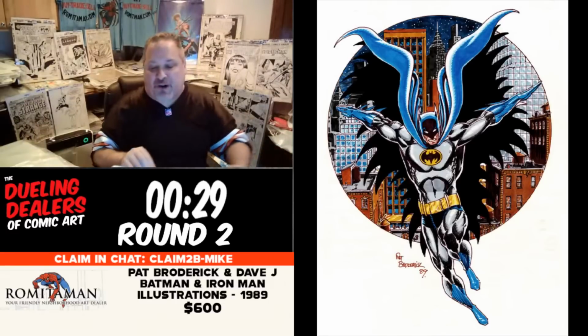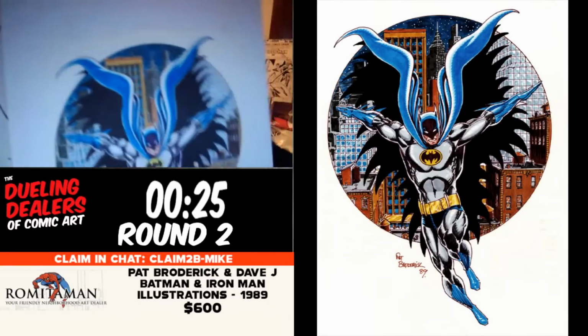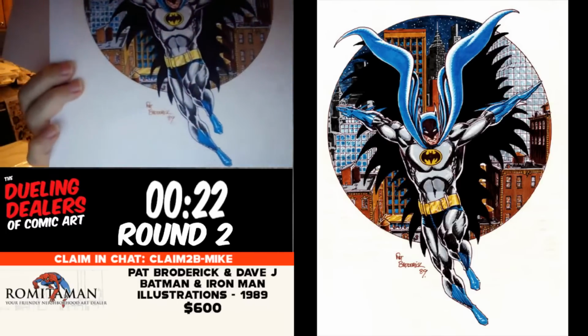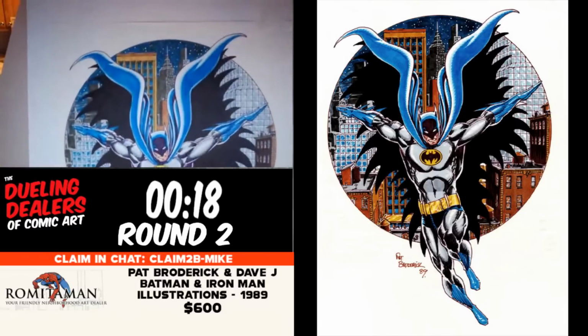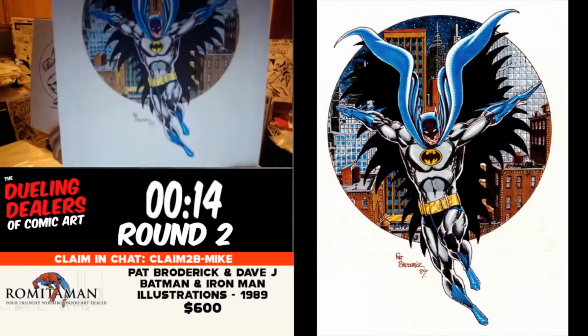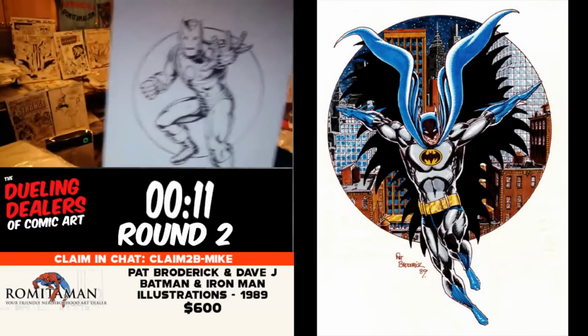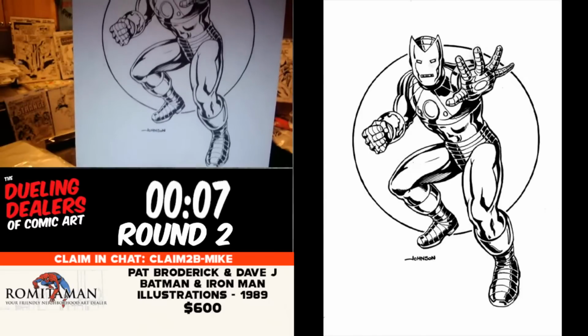Second one is a twofer. I got these in one deal. They're both 9 by 12 inches, but take a look at this. When the movie came out in 1989, Pat Broderick, no fading pencils here whatsoever, folks. Get a load of that. All art. You get them both for one price. Pat Broderick, Batman from '89, and undated, but a beautiful Dave Johnson Iron Man. I just figured I'd put them both in one lot.